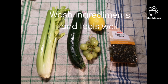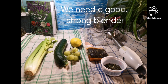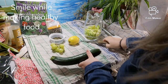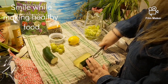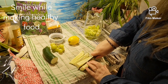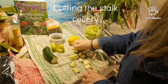Wash ingredients and tools well. We need a good strong blender. Smile while making a healthy food. Cutting the stalk celery.